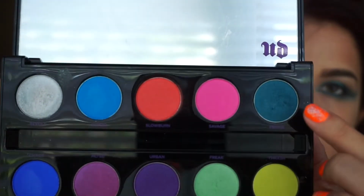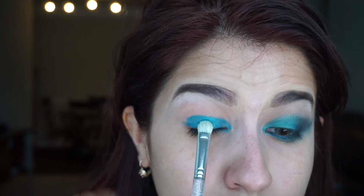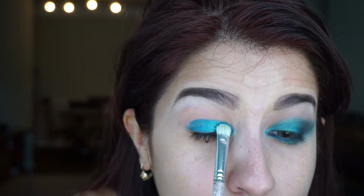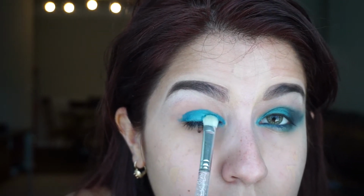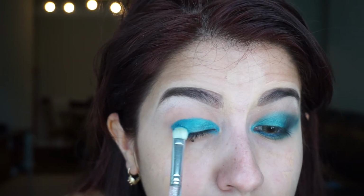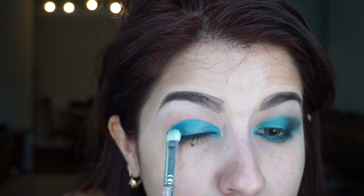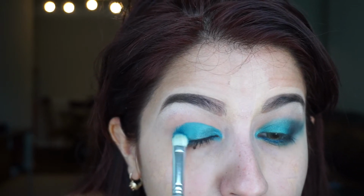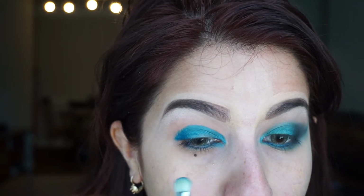So next up, I'm going to be going in with the Urban Decay Electric Palette, and I'm using the color Fringe. And before I used the color, I picked up some of the color and then sprayed my brush with the primer water from Smashbox. And this is just going to help for the color to enhance a little bit more and stick onto that base color. And so I'm using a flat brush, a MAC small version of the 239, and I'm placing this and packing this on top of that other eye pencil color that we used.